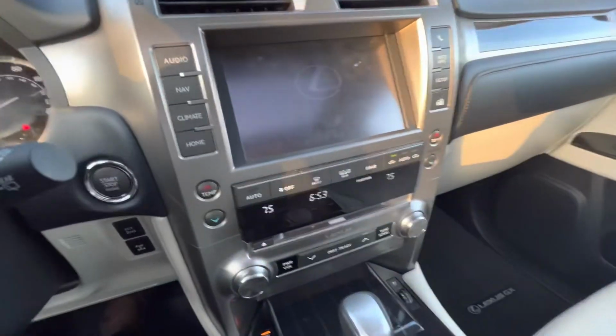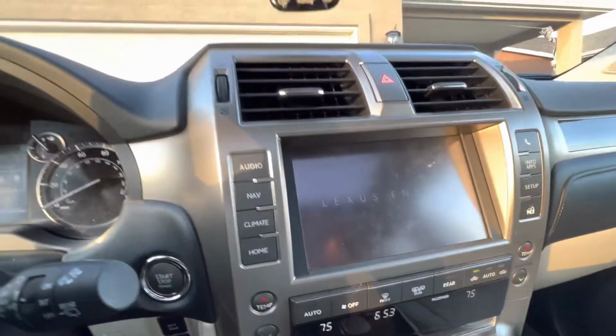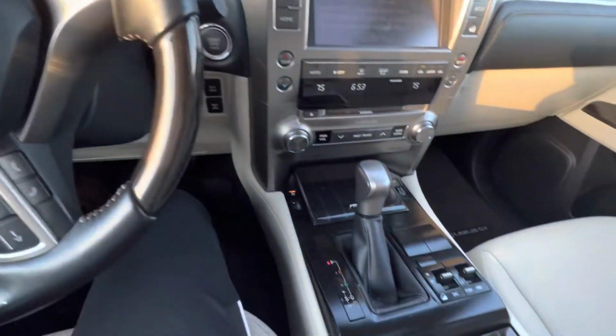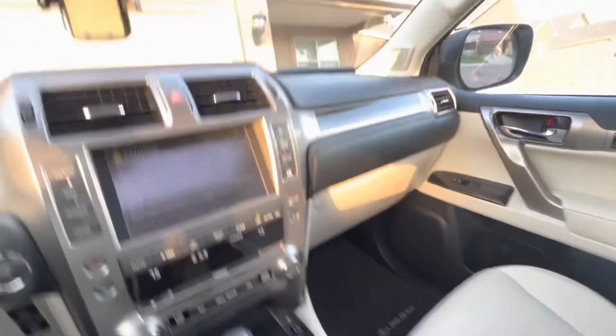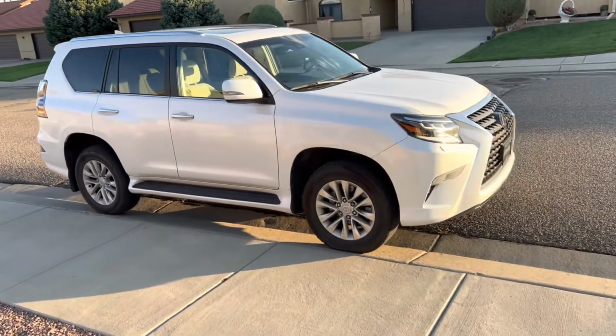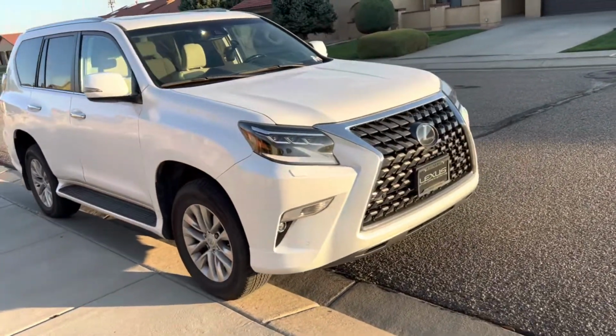Alrighty, so I'm off in the GX460 and I am thoroughly impressed with this vehicle. What a wonderful vehicle. Like I said, I love the 470, which is actually the older version, but this improved on the merits of the older one. Albeit a little more expensive, but still a lot better. I think you most definitely get what you pay for when you buy something like this.